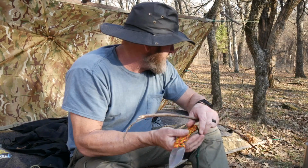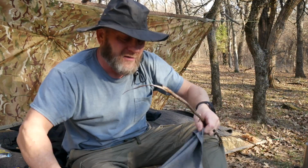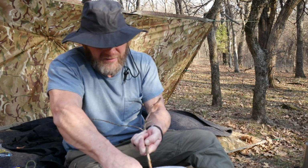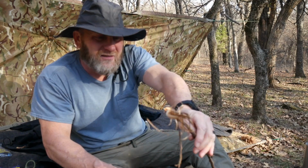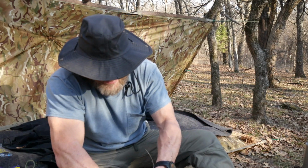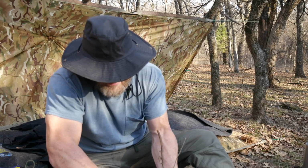I found some real dead pieces of cedar. I'll get some shavings off of it. I can't see this, but this knife's not bad. It'll make some nice feathers, and the spine will just fuzz out this bark.